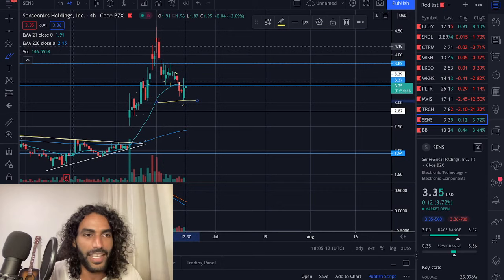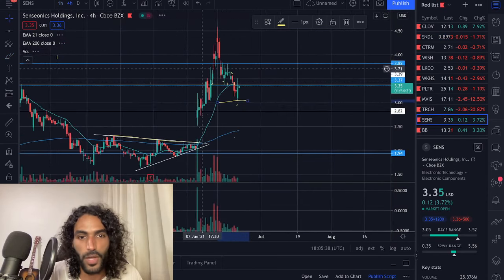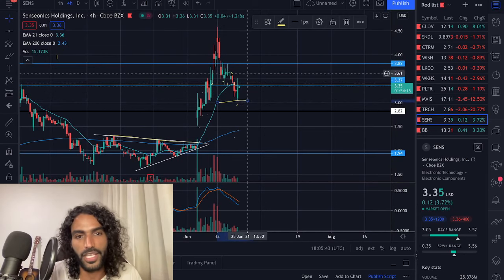Boom! This is it, guys. This is the market maker at work. This is what we want to see whenever we test any support level: a big buying pressure to take us above.